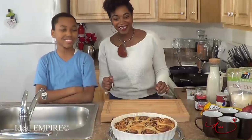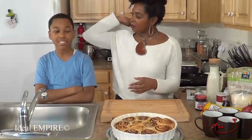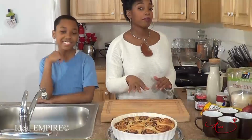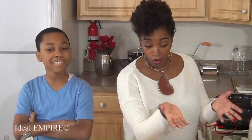So, vegan cinnamon rolls. Our first helper is my nephew, Jordan. And we're also going to be making some vegan hot cocoa. Because a lot of you don't know, the cocoas that you buy have cow's milk powder in them. So those of us who are lactose intolerant, sometimes that's why we have reactions to them and we don't know why. So you're using the name brand cocoa mix with the milk powder in it, but you're using almond milk.